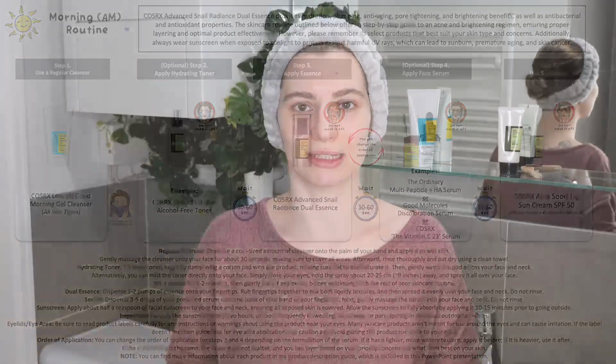Now when it comes to the serums, it primarily depends on the formulation. I want to keep our main focus now on water-based serums because this is where the issue arises. If you have a water-based serum that has a thinner texture than your dual essence, you can use that one before applying the essence. If you have a water-based serum that has a similar texture to the essence, well then you can use them in either order.